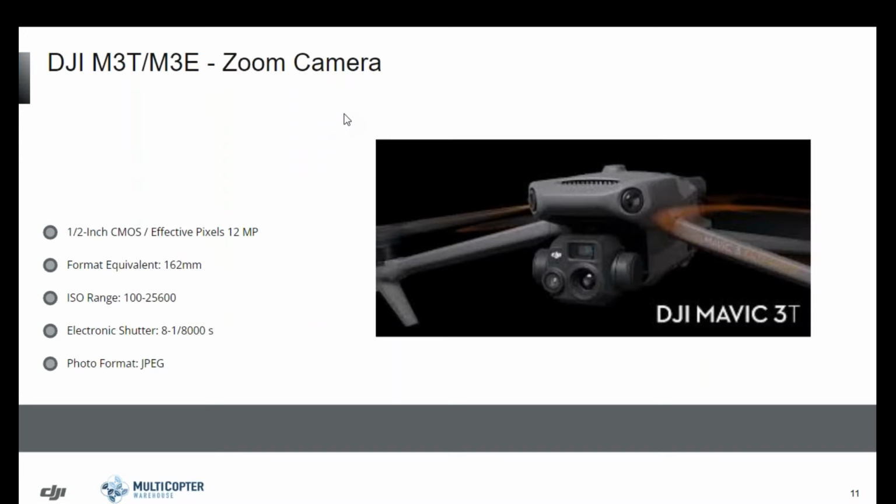And then this is the big add-on that we didn't see with the M3E: the zoom camera. Before we had the wide and the thermal, but adding the zoom camera really adds an extra level to the system, because now not only are you able to identify hotspots, but then get a closer eye on what's exactly going on on the ground without having to fly right up close to it. And that camera is going to be the same for both the M3T and M3E, a 1/2-inch CMOS 12 megapixel photo.